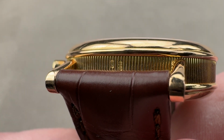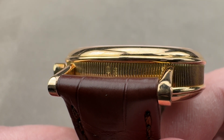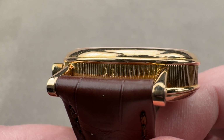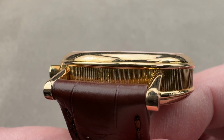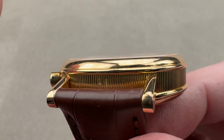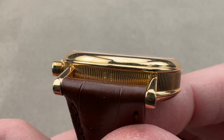You can also see between the lugs that this one features the hallmark that was employed prior to August 1st, 1995 on Swiss watches. So you could see that this is well pre-Swatch ownership, and that hallmark would have been used on the early 90s and 1980s Breguet watches. It's the one off to the left. That is the head of the woman, the Helvetic head.